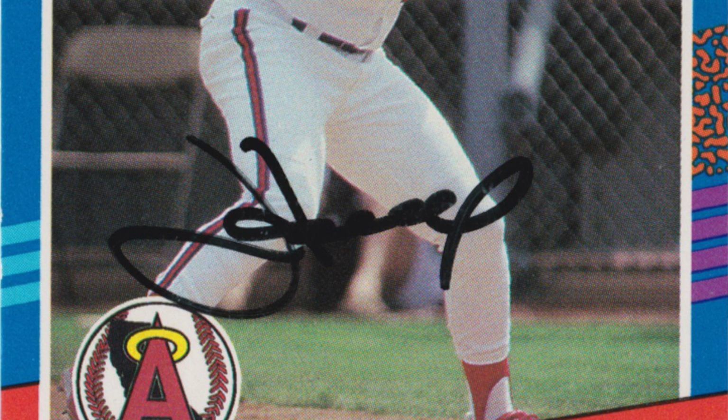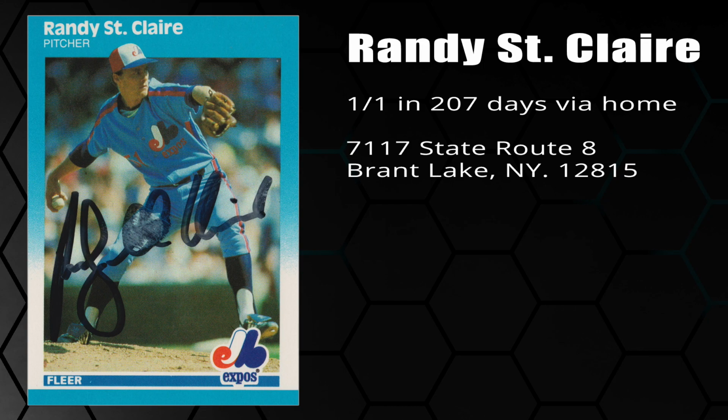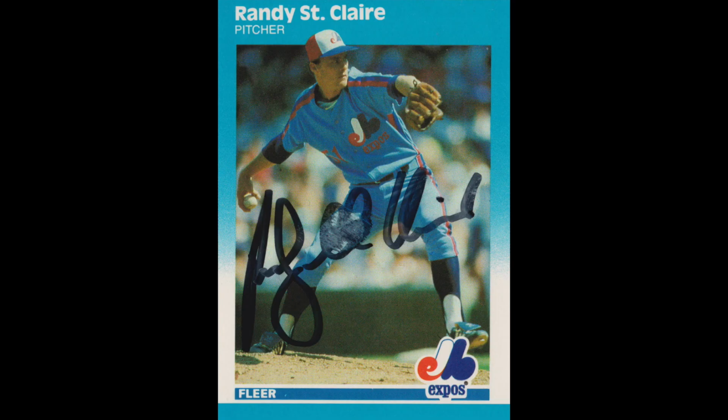And finally, we have Randy St. Clair. He signed 1/1 in 207 days via his home in New York. You can find the address right there. This is that 1987 Fleer update set that I've been getting back. He played for the Expos, the Reds, the Twins, the Braves, the Blue Jays, and that was it from 1984 to 1994. And then he was named hitting coach for the Buffalo Bisons in 2014. So there you go.